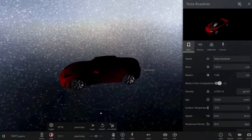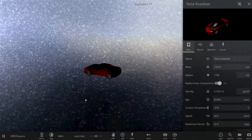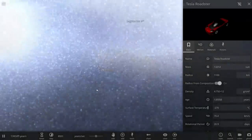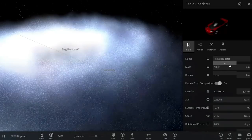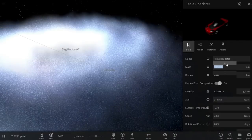So let's... Okay, there we go. This is beautiful. Look at that. We're flying through the galaxy. The simulation is right now at like 8,000 years per second. And so let's see what would actually happen to the rest of the galaxy if, by some unknown chance, the beautiful Elon Musk's Tesla Roadster became a supermassive black hole, much more massive than anything else we can imagine. So we're gonna go into the millions of mass of the sun. Right now it's about 25% the mass of the central supermassive black hole in the middle of the Milky Way.